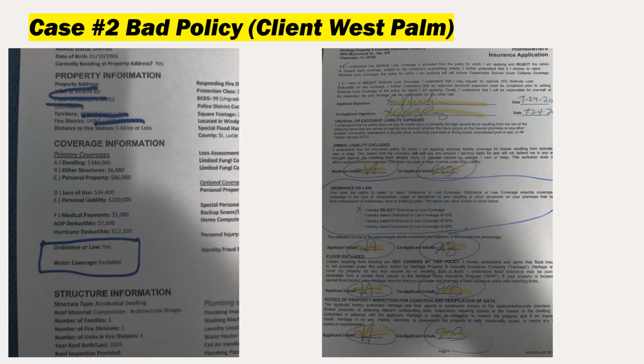Unbelievable. So this is my client's application. No signatures anywhere. So we have just started the lawsuit against the agent and the insurance company. And we'll go through more. Here's the second bad policy.